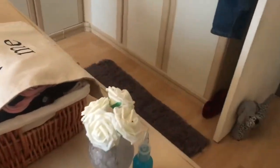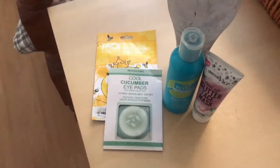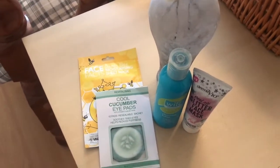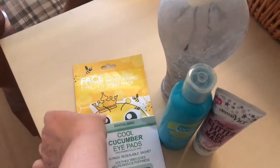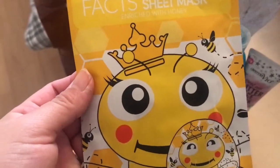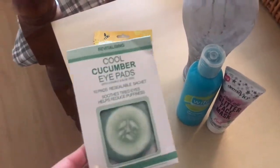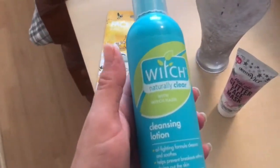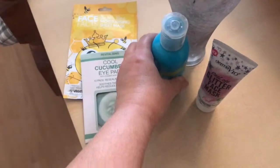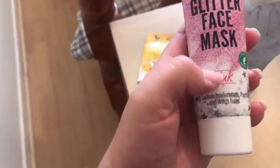While we're here, I normally have pampered sessions, especially if I happen to be in the caravan more than a weekend or something, so I've got these pieces to have a pampered session. I've got this moisturising sheet mask. If you remember, me and hubby did a pampered session. I've got my cucumber eye pads. I've got this cleansing lotion, and also I've got this peel off glitter face mask in pink.